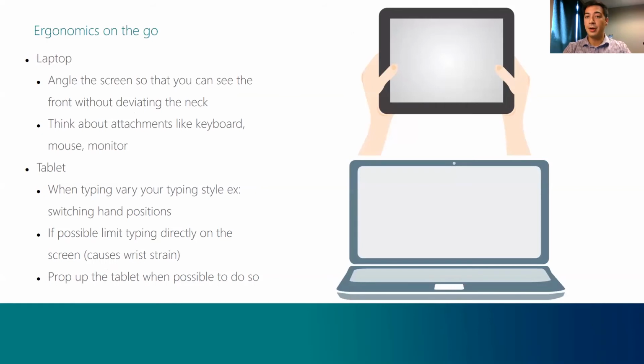If you are on the go and you have to be working either on a laptop or a tablet, all the same general rules apply. You want to make sure you're sitting up straight, looking about eye level with your monitor. You can angle the screen on your laptop to make it a little bit more comfortable for your neck. If you're on a tablet, think about possibly getting a keyboard attachment rather than typing directly on the tablet. That can cause some wrist strain. And if you have a keyboard, just make sure that you can prop it up that way.